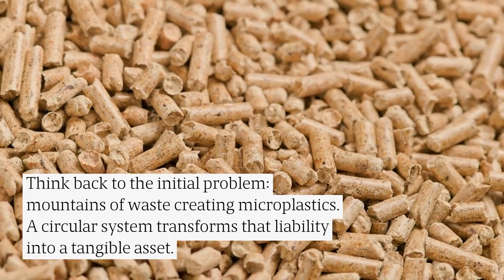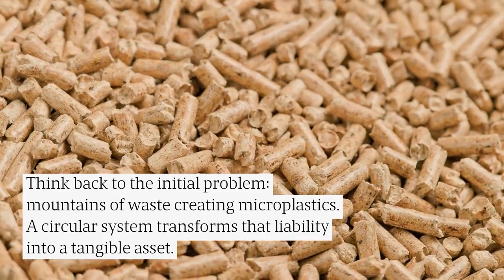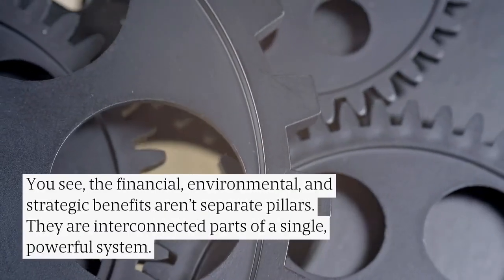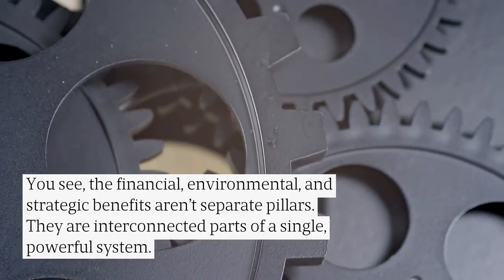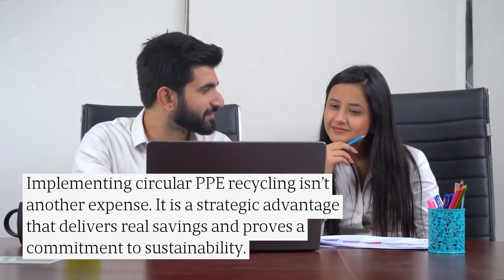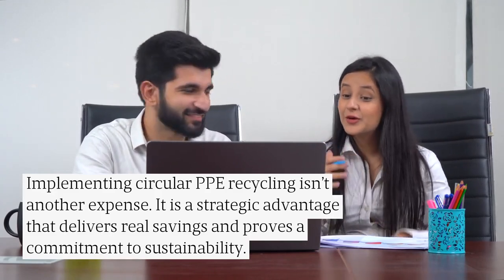Think back to the initial problem: mountains of waste creating microplastics. A circular system transforms that liability into a tangible asset. You see, the financial, environmental, and strategic benefits aren't separate pillars. They are interconnected parts of a single, powerful system. Implementing circular PPE recycling isn't another expense. It is a strategic advantage that delivers real savings and proves a commitment to sustainability.